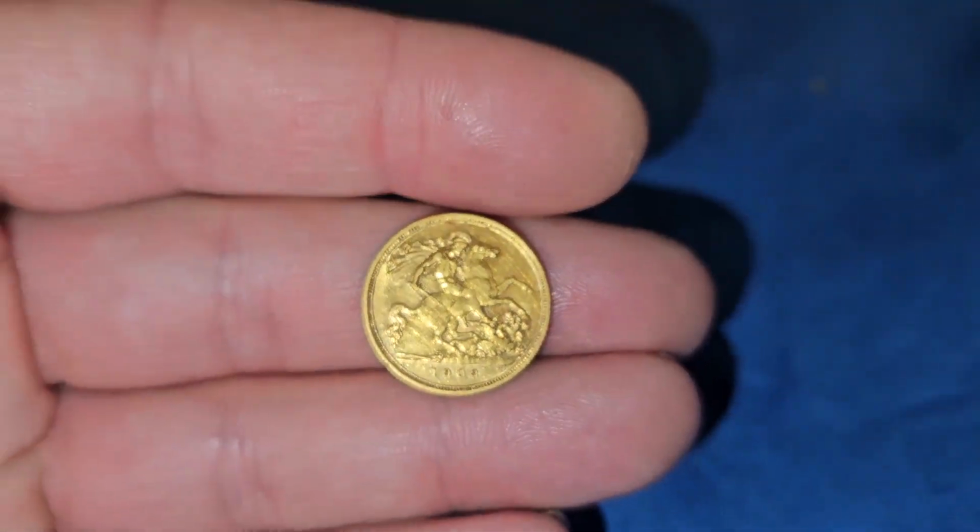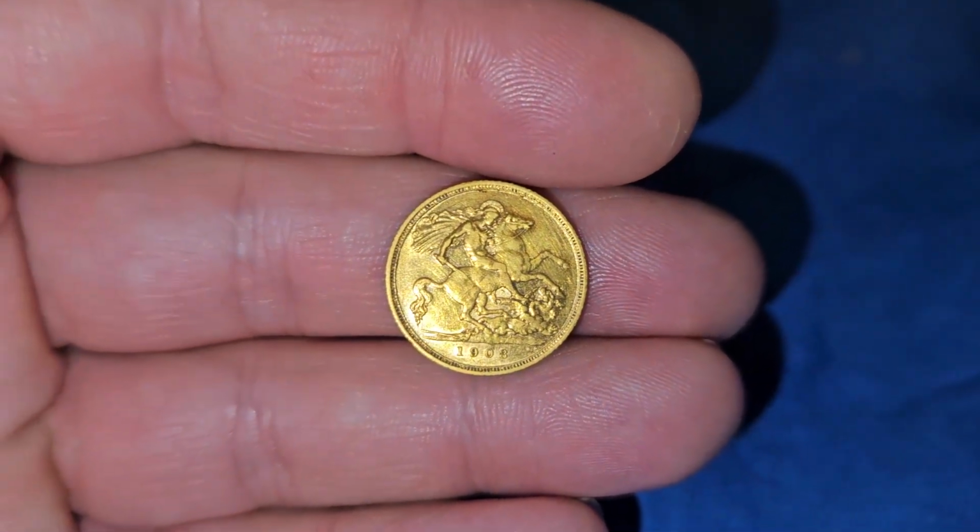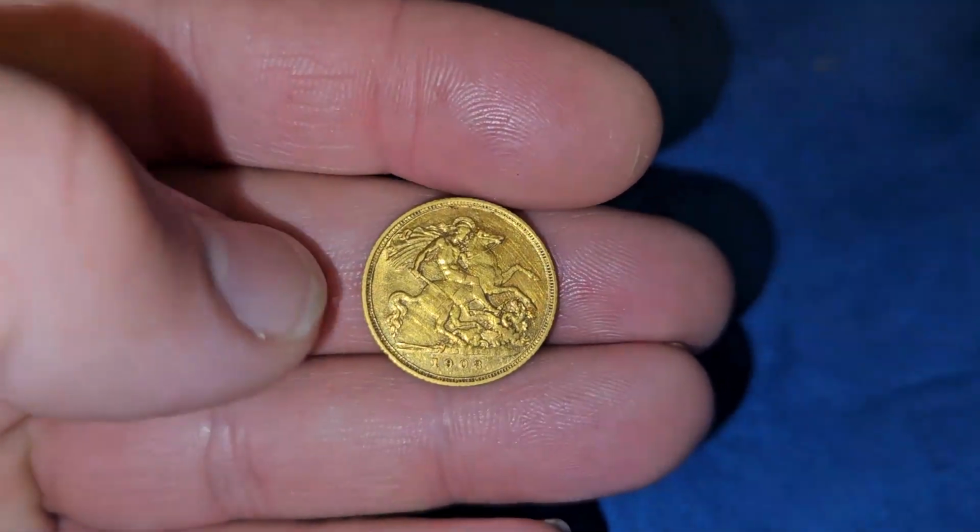I mean, half sovereigns are apparently harder to find than full sovereigns. So that is luck. Yeah.